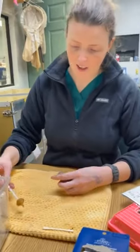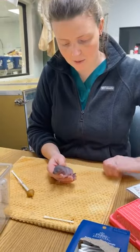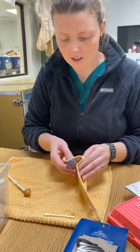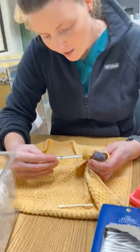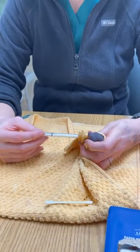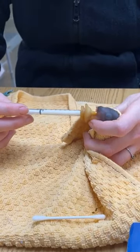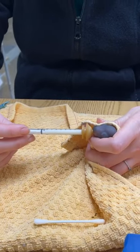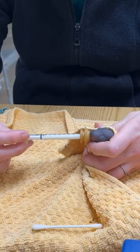What are they getting? We purchased special squirrel formula. So every mammal has a certain milk formula that works best for them. And these guys have slightly higher protein in their milk. So a dog or puppy formula, which we hear a lot, wouldn't really work for them. So we purchased squirrel formula for them.